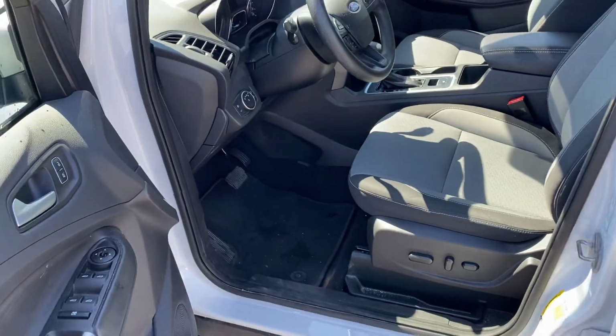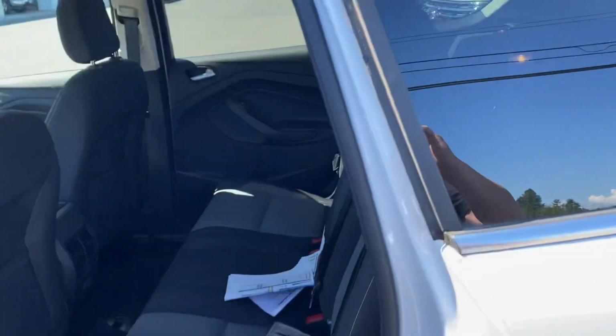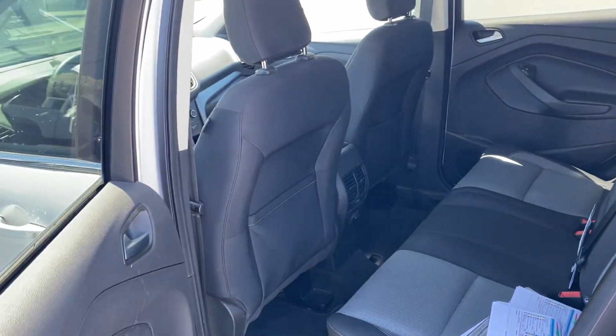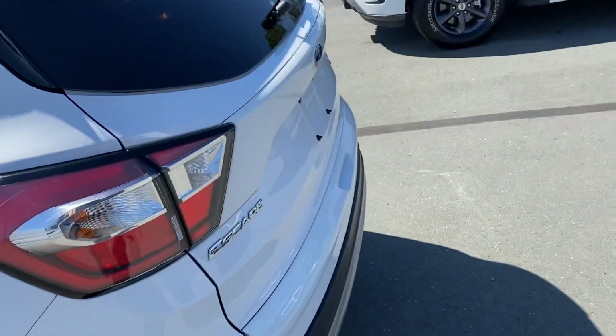So easy to get in and out of. Roof bars, as you can see. Oh, a bit of paper left in there, we'll get rid of that. Plenty of space in the back. Those seats will fold forward if you need the extra cargo space.